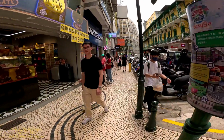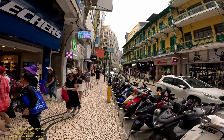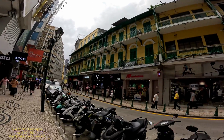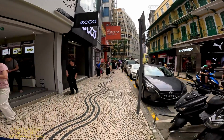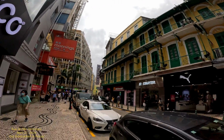Okay, so we're gonna walk down St. Dominic's. We're on it already. Got some beautiful architecture right there. Those yellow buildings with the balconies. And then we're gonna go by the Portuguese bookstore as well. Yeah, that looks cool. That looks nice.